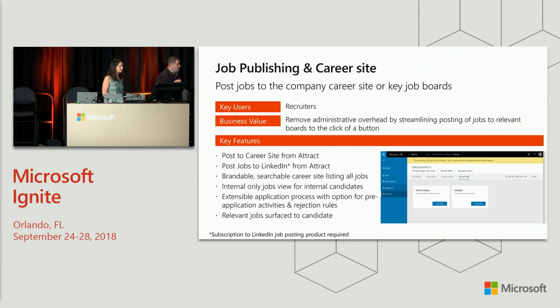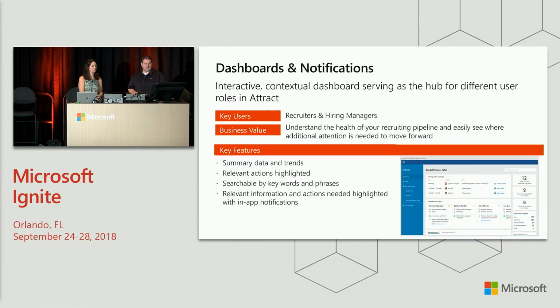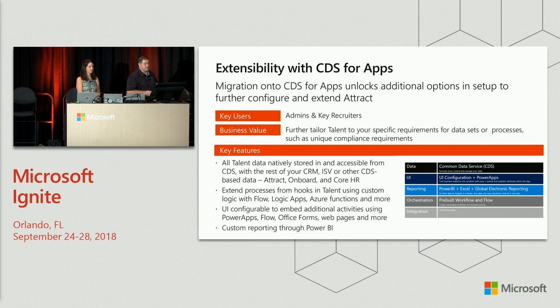I did actually include slides, so you can go out and download them. These next several slides, I'm not going to drain them, but these are some details about some of the highlighted features that are coming up in the next week and a half when we ship this additional capability. So some details on the job publishing, the prospects and talent pools, intelligent, relevant candidates, so that's that relevance that we talked about, dashboards and notifications, more information around sourcing with LinkedIn, the departmental onboarding work and the stuff that we talked about that's coming in that space, extensibility with the CDS. I'm not going to go through those in detail today because you can go download the slides. That's really more for reference to give you more information.